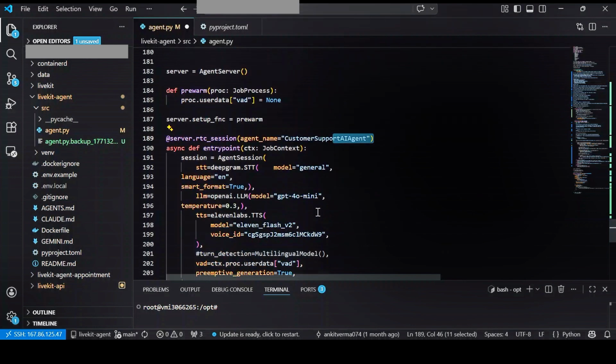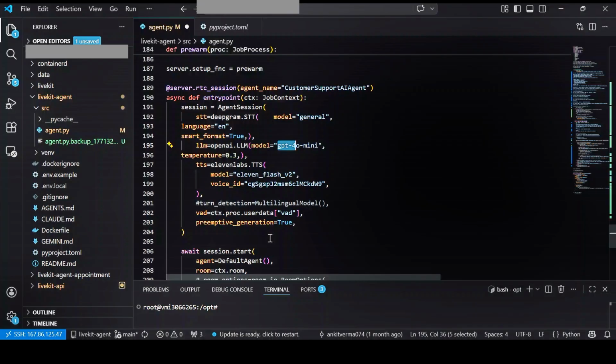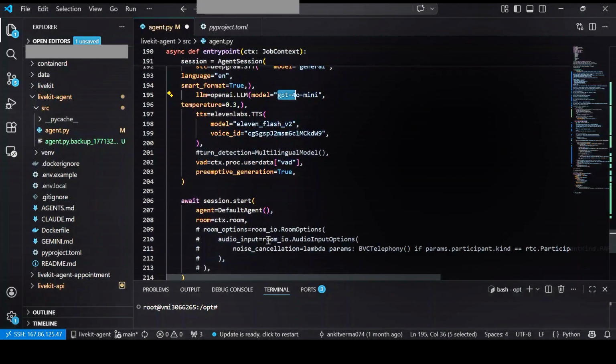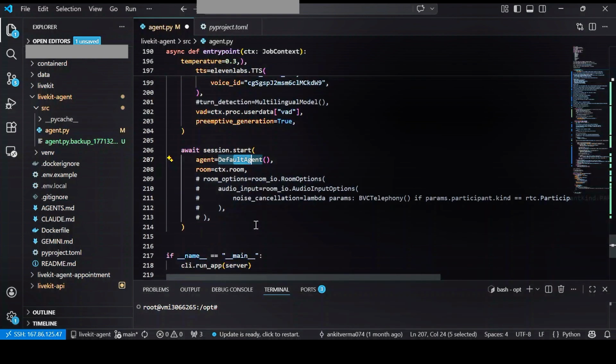Finally, here is where we configure our voice pipeline. We are implementing Deepgram for speech to text, GPT-4o Mini as the language model, and ElevenLabs for text to speech. We also enable features like low latency, response generation, and optional voice activity detection. Finally, we start the session by attaching our agent to the Livekit room. This is what allows real-time voice interaction between the user and the AI.